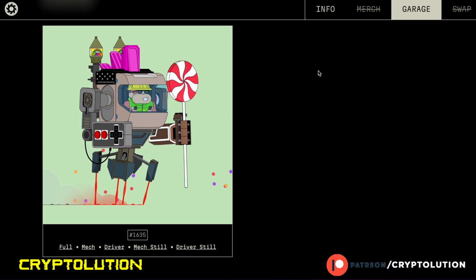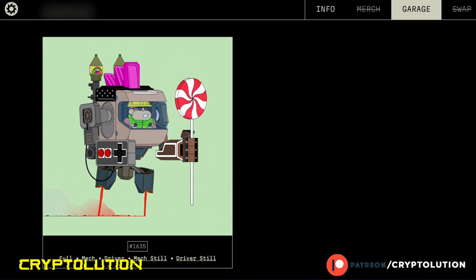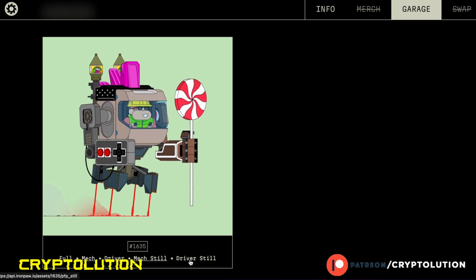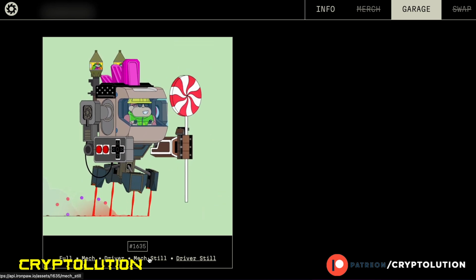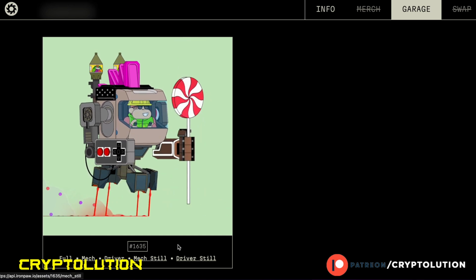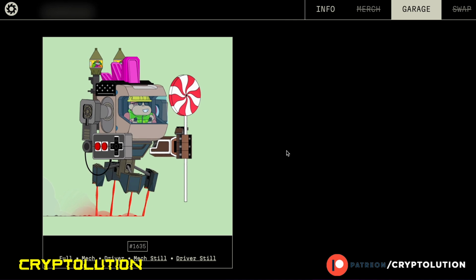So this is the place where you can actually go to download the full mech driver, mech still, or driver still. So you can either buy a full motion thing, or you can actually buy just an image from there. It's actually not buying, it's actually just given to you for free because you own it. But this is a great place to see.